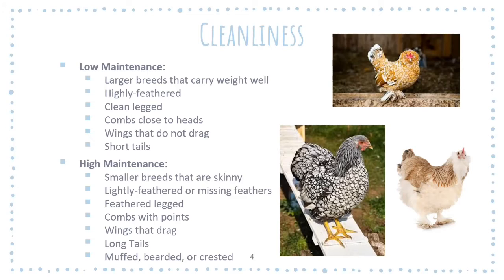The last one is a special feature of a few of these breeds. If they have muffs or beards, which is this fluffy part, both birds on the screen on the right-hand side for me, I hope it's the right for you, have these muffs, and it's just extra feathers, or crested birds, which have extra fluff here and extra fluff here. This is just an extra place for bugs to sit and for you to clean. So it's just not worth it.